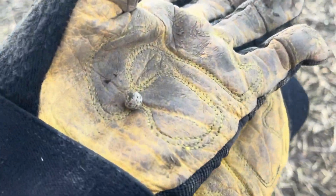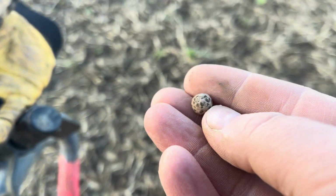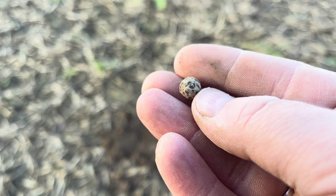But there's my first find of the day, a little tiny lead pistol shot. Maybe the kids were messing around, because I've had a lot of Georgian on here, so maybe the kids had a little gun and were playing around on the field, because that is quite a tiny little thing, but it'll do some damage if it hit you in the head. But let's carry on, see if we can find anything older than Georgian.